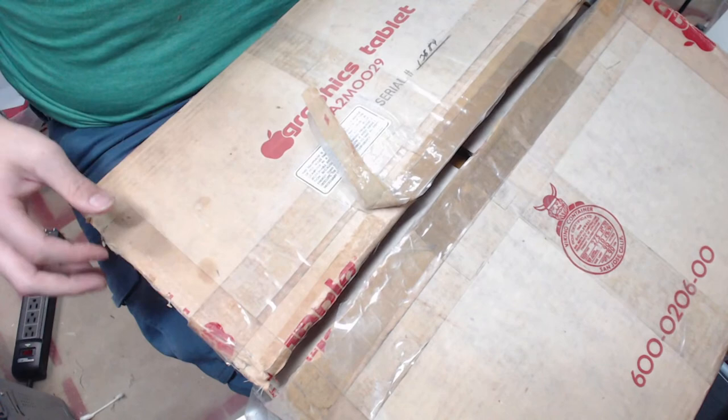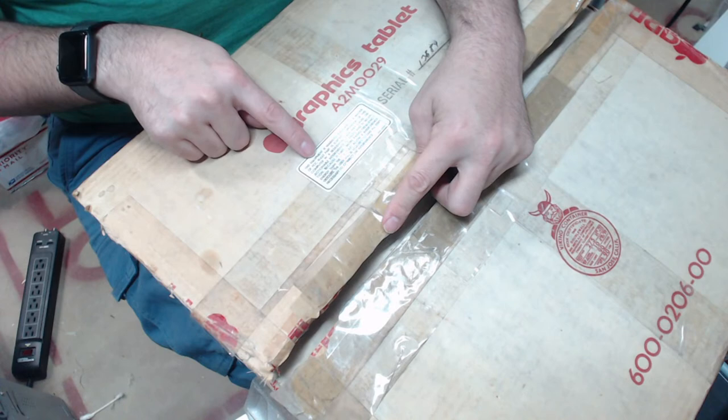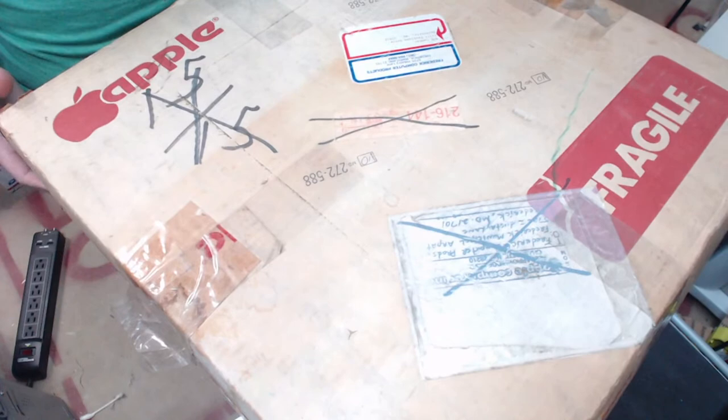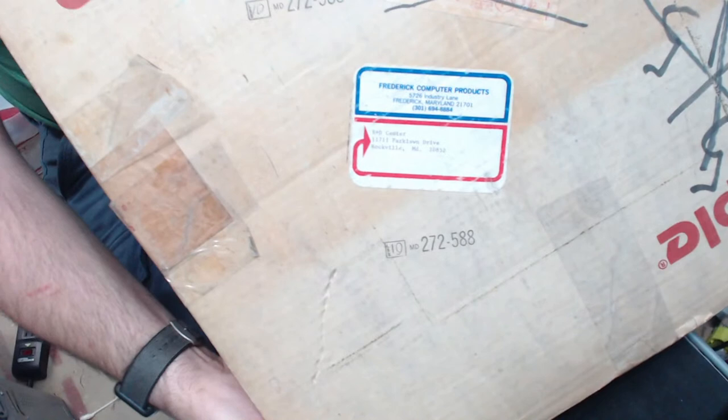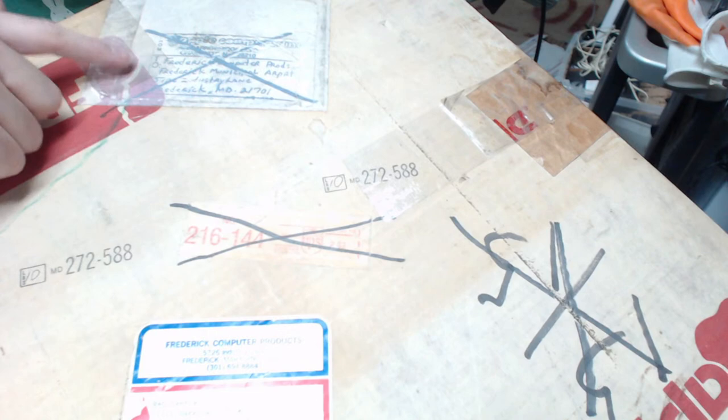So we have Apple Computer here. We have this equipment is marked to a waiver of the FCC rules, part 15, or no interference, blah, blah, blah. Okay. Let's see. Oh, there's more on the back. Frederick Computer Products, Maryland. So they're probably no longer in business, I would guess. Oh, look at that. This says Apple Computer Incorporated, and it's like an imprint of the original label. That is really cool. Oh, come on. That is neat. Fragile, must be Italian.